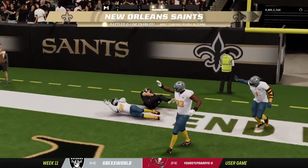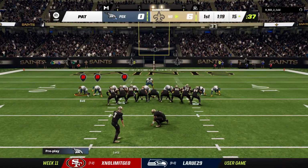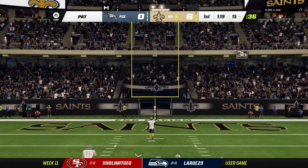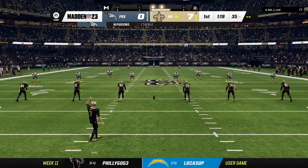And he's got it. Touchdown, Saints. Taysom Hill, his 2nd touchdown on the season. And the Saints get the upper hand as they're on the board first here this afternoon. Lutz is good on the extra point, and that makes the score 7-0.